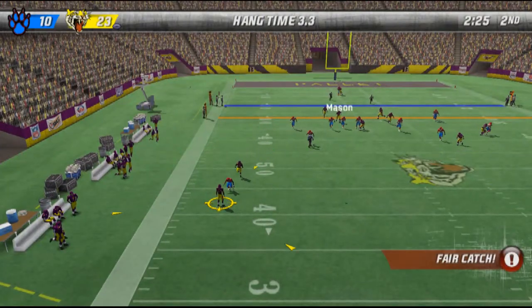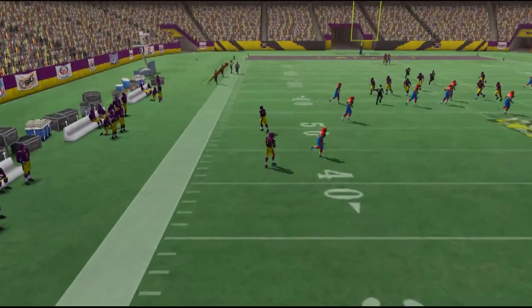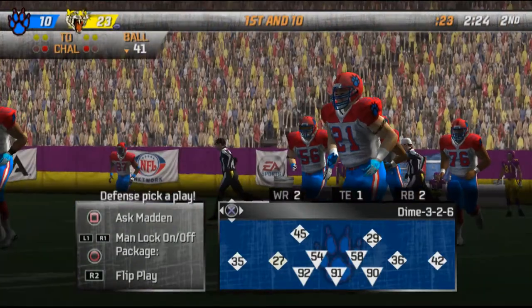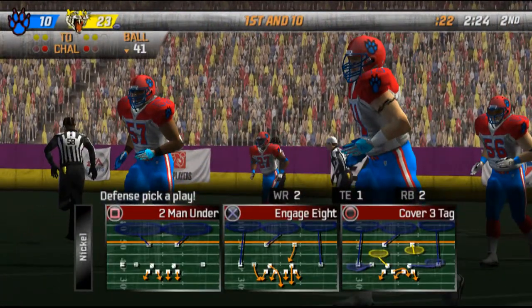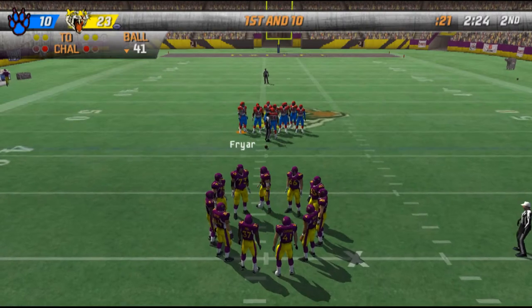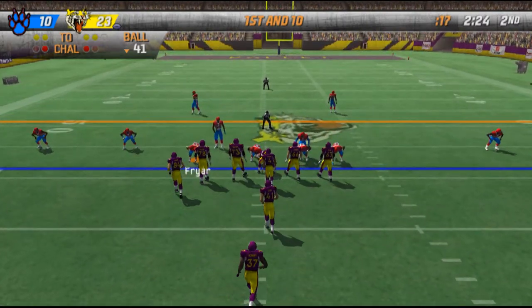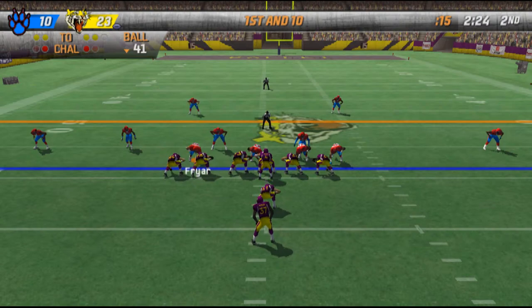And he chooses not to return this one. Fair catch made at the 41-yard line. Almost at the 2-minute mark now. Ball on the 41-yard line. The visiting team comes out in a nickel package.